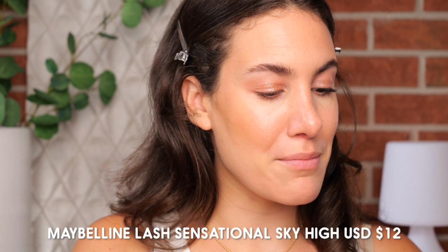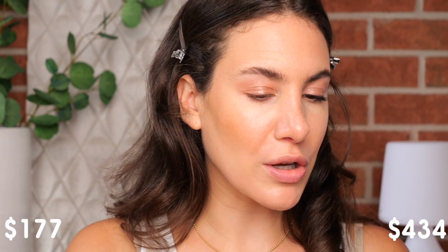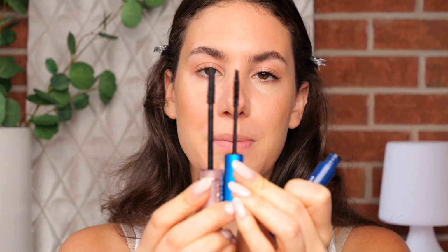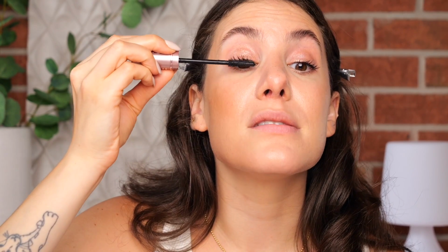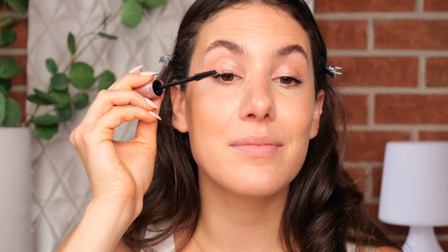So I'm gonna use the Maybelline Lash Sensational Sky High, which is actually a similar looking wand. If you compare both of the wands, they're both very long and have short spikes. The MAC one has soft bristles, whereas the Maybelline one has plastic bristles. But the Maybelline one will give, hopefully, a similar effect because this is a very lengthy mascara as well. And yep, it's giving me pretty much the exact same effect. My lashes look literally the exact same on both sides. Confirmed dupe over here. This is turning out great.